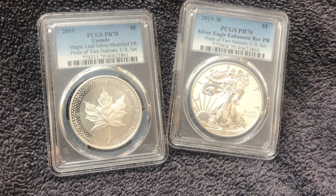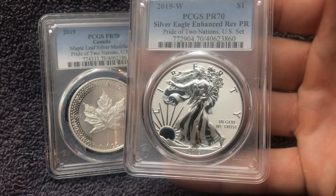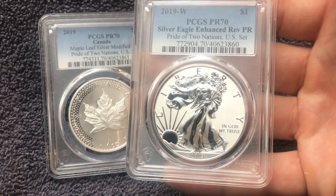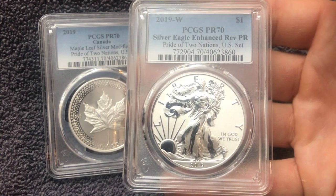So let's talk about the luck of the draw. There's a bunch of coins that I have personally sent out myself for grading. And some of them, like these, I sent these out. I bought the Pride of Two Nations set. I didn't buy this directly from the United States Mint. I bought this from my local coin shop, and I had them send these out for grading. My local coin shop sends most of my coins out that I send out for grading.